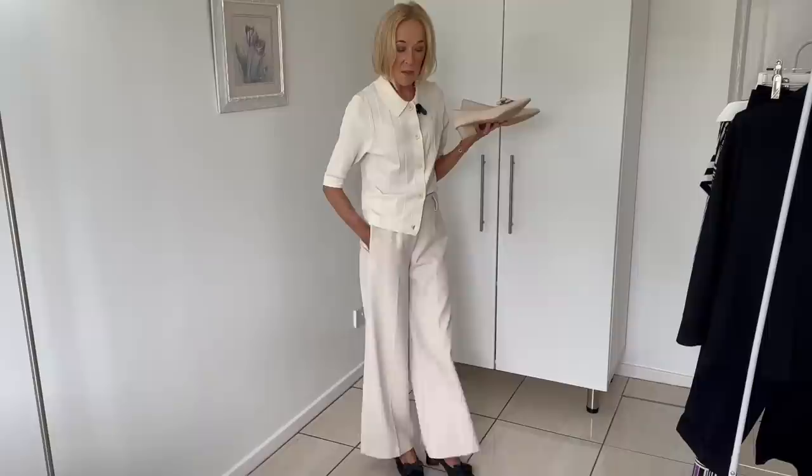These, as I say, come in these two colors, plus a red as well, which is equally nice. And honestly, I'm absolutely thrilled with these, as I was with the other pair of shoes as well. So total winner for spring and summer.